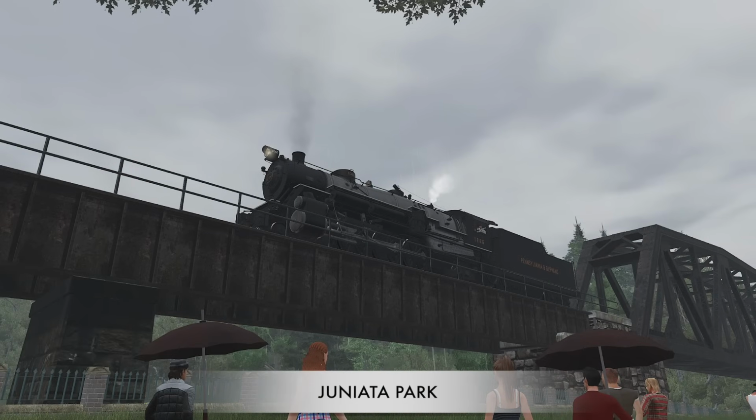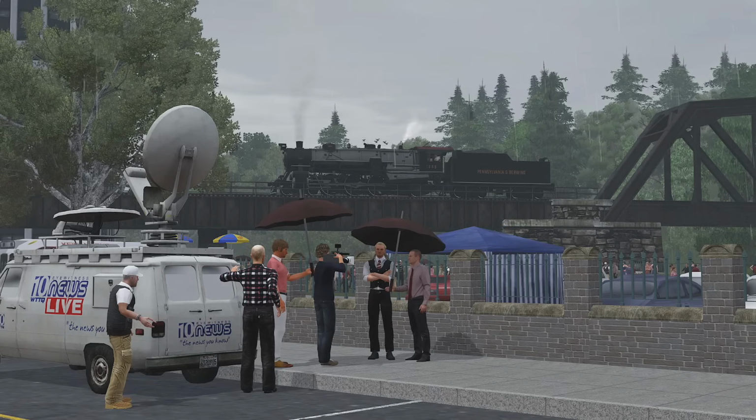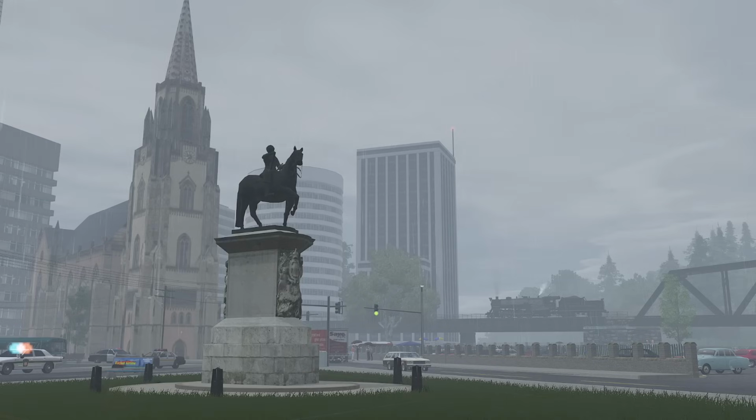At Juniata Park, the 1086 sits posed while a sizable crowd braves the rain to get a glimpse of the steam engine. The local Eyewitness News team is also on site, televising live coverage of today's event. Church bells ring in harmony with the 1086 as her whistle salutes the town at 12 noon.